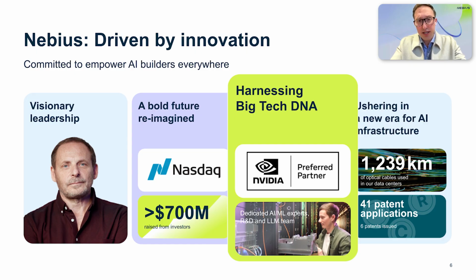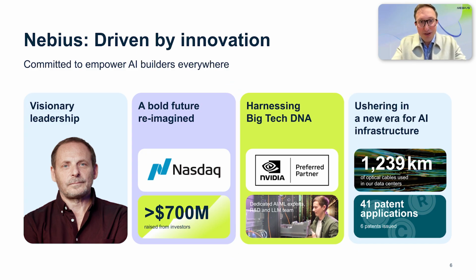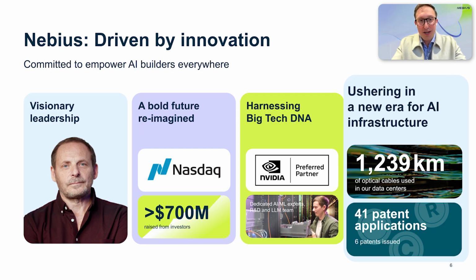We have dedicated teams of AI, machine learning engineers and scientists. Fun fact, we have more than 1.3 kilometers of optical cables in our data centers, where we have a lot of the infrastructure. And we're working on getting a lot more patents, but we've so far applied for 41 different patent applications. 6 of them have been issued. We are also working a lot on open source environments as well. There are a lot of GitHub repositories that we offer in terms of the software and also the hardware side of what we do.